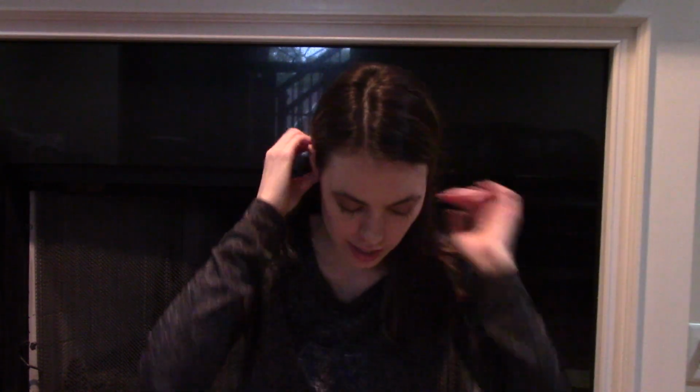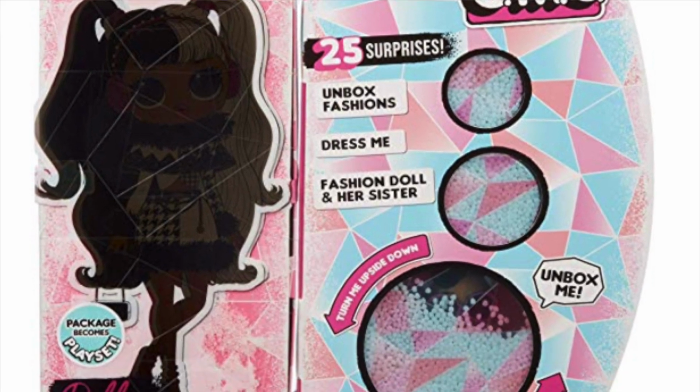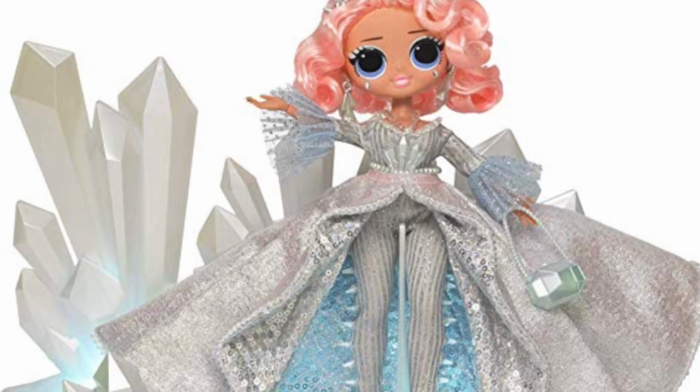Okay, number three is something my daughter has asked for. It is kind of the same thing, but I'm going to mention them all under one. It is the LOL Surprise Winter Disco Doll and the LOL Surprise OMG Crystal Star 2019 Collector Edition Fashion Doll.